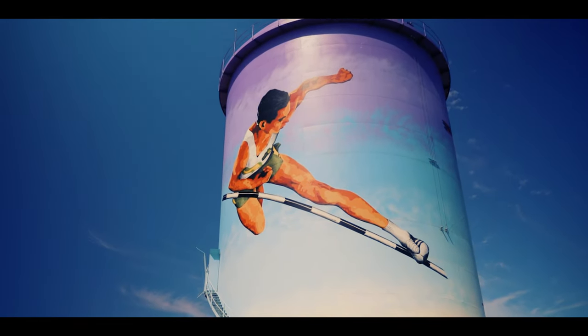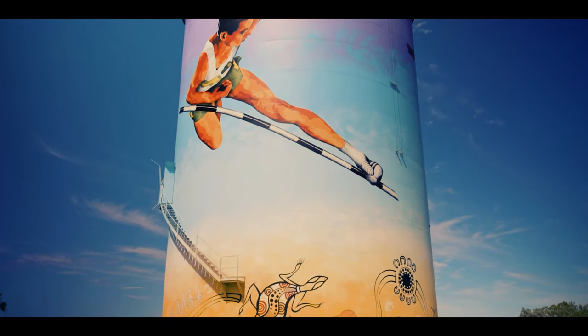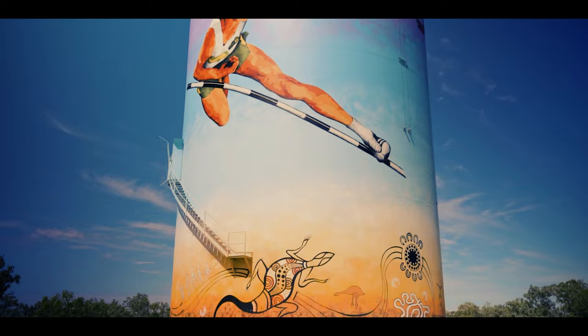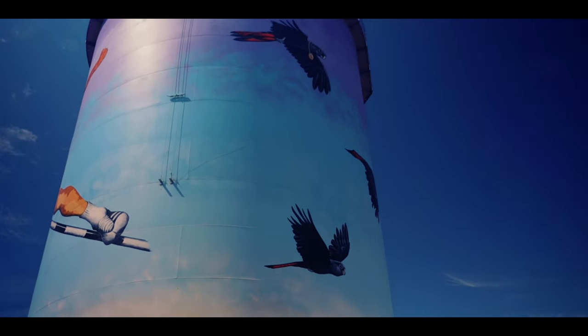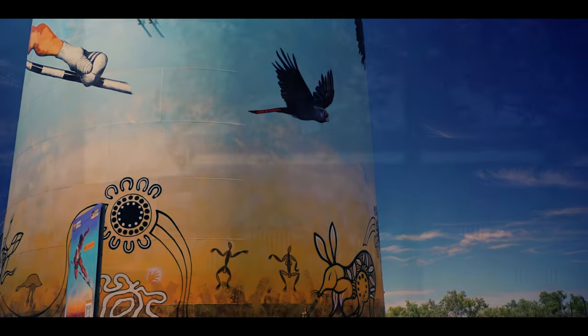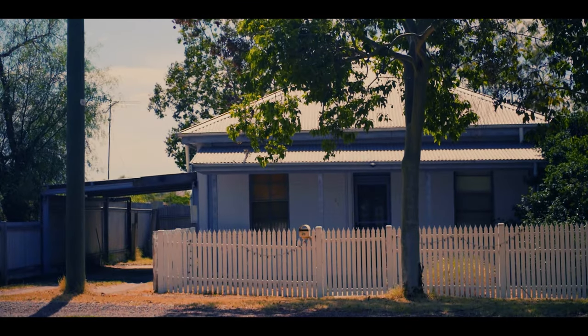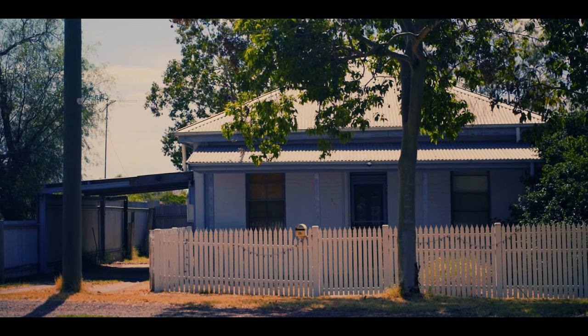Art on the local water tower pays tribute to a local Gundabooka man, Percy Hobson, the first Aboriginal athlete to win an Olympic gold medal. We were only in Bourke for the day, and before we left, we stopped by a house that I lived in as a young toddler some 50 years ago.